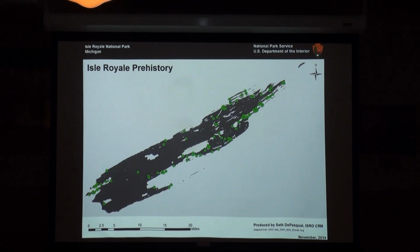And we'll get back to the image in a little bit, but here is Isle Royale, the prehistory as we know it, from all the archaeological expeditions that have been performed here since the late 1800s, and beginning maybe in the 1840s, or we know in the 1840s. Through archaeological investigation, we're able to put together our understanding of the island as we know its prehistory today.